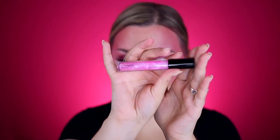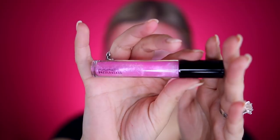Then I brought up this MAC Dazzle Glass. I was like, look at that. That is Dazzle Glass-ish. Oh, it is a different applicator than I envisioned. Oh, wow. I don't like this applicator. It's like a little mini brush. This is the shade Like Venus.